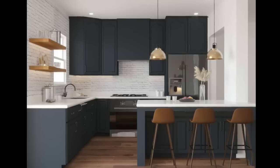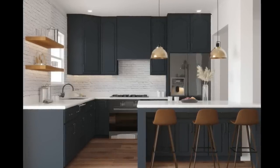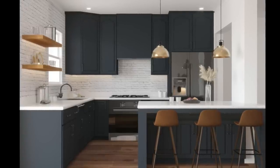I plan to paint all of the cabinets this beautiful dark blue-gray color. We'll be adding white quartz countertops and this awesome budget-friendly brick backsplash.